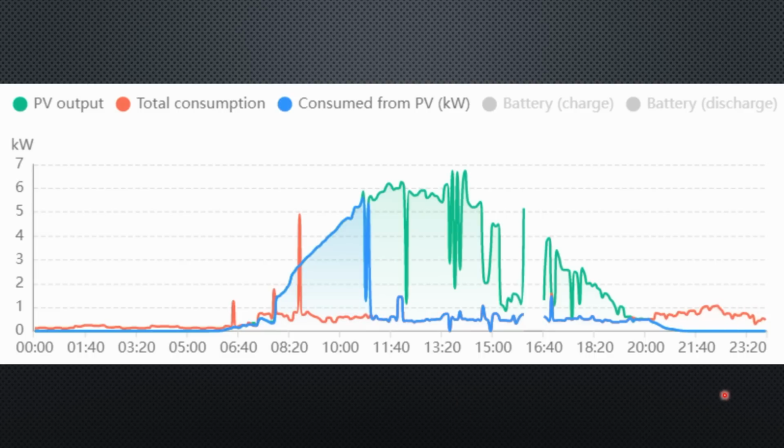Because our consumption is not where the production is, we could have sold nearly all the energy and repurchased it in the evening and night. With the battery, we did not need to buy any expensive energy.